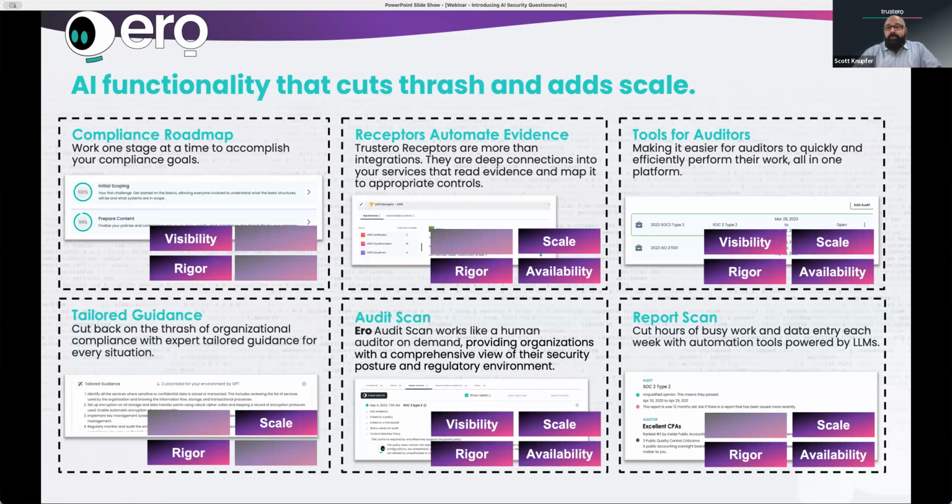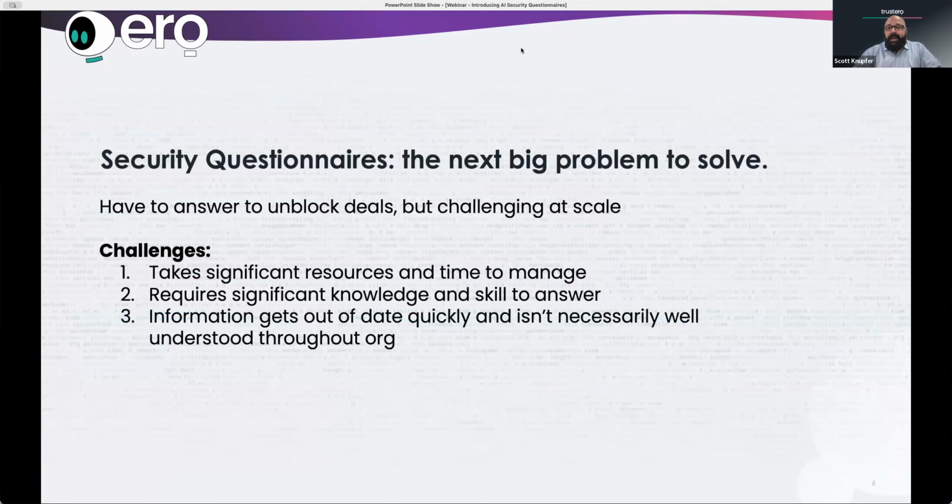Today, I am super excited to spend most of our time talking about the seventh thing that Aero is now going to do, and that is solving the answering of security questionnaires. And today I have Nick Martin, our vice president of product, to talk through and actually give you guys a live demo of the work that the Trustero engineering team has put together around security questionnaires. With that, Nick, I'll pass the torch to you and have you take the folks here today through our questionnaires.